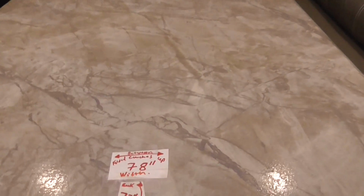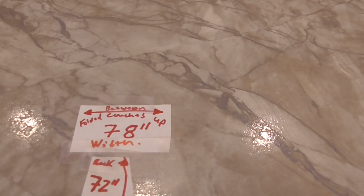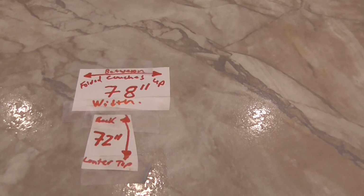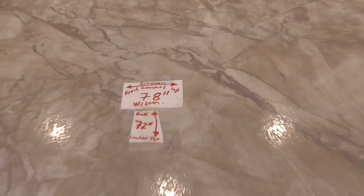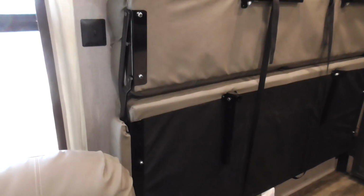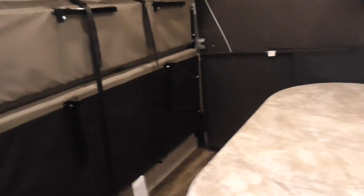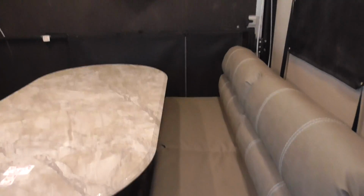So going right here, between the fold-up couches when they're up, the width is 78 inches. From back of the door there to the countertop here, it's 72 inches. Okay, 72 inches there. And then from the counter space to the edge of the bedding there, or the couch folded up there, it's 61.5 inches.